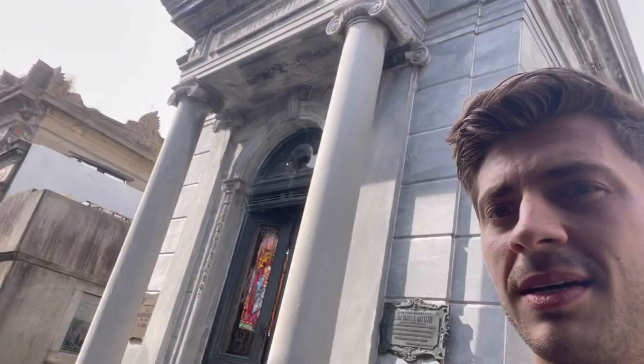Guys, I'm lost in the cemetery. Everywhere I look, there's tombstones, and that map was not very useful. Hopefully I find it soon. But I mean, it's incredible. Look at these doorways. I imagine to be here, you have to have some sort of status or a lot of money because these, look at the doors. I don't want to touch that. Just the detail. It's crazy.